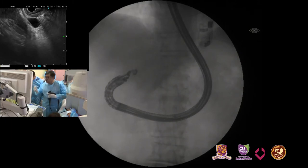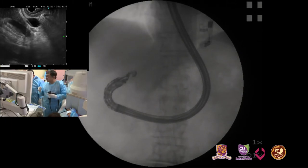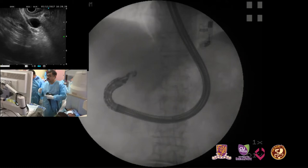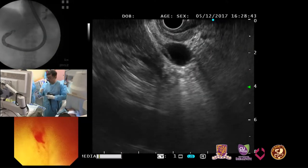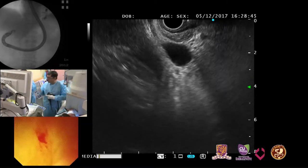Can you give me a needle? I'll not puncture. I'll just show the needle direction. Any needle will do, just to show.